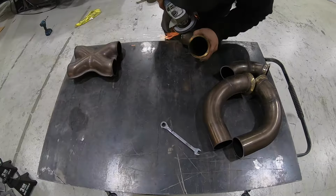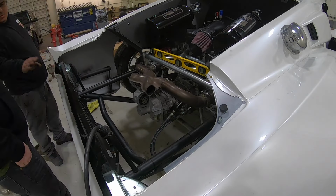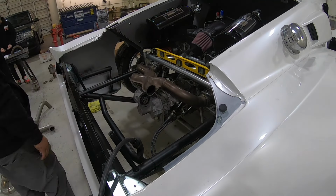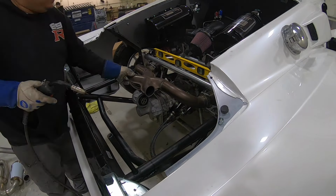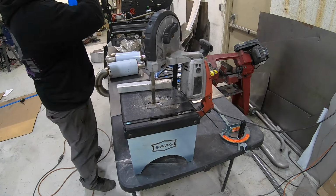So now we're on to the exhaust. Car already came with some stainless steel exhaust, and that X pipe helps add horsepower, so we really wanted to keep that. And the goal here is to add more muffling because it was a very loud car the last time I test drove it, so we wanted to add more muffling and get the exhaust away from our shifter cables. They just really don't do well with heat.